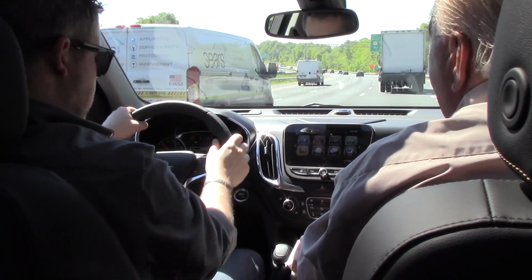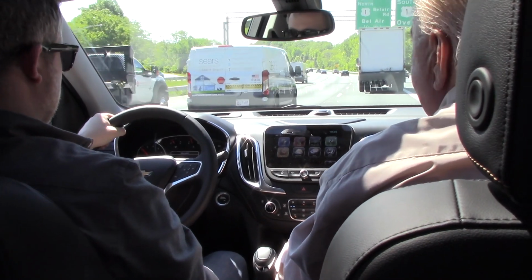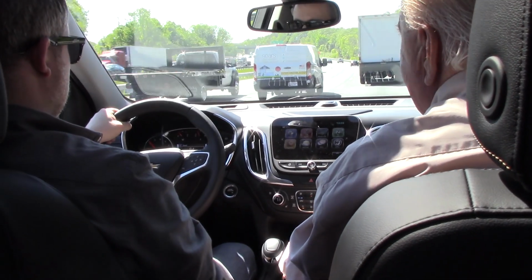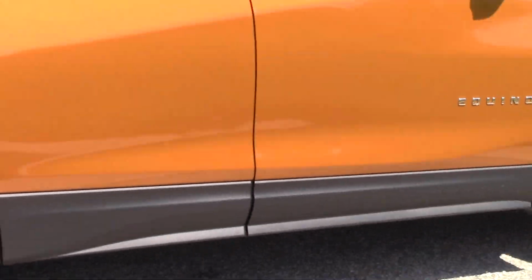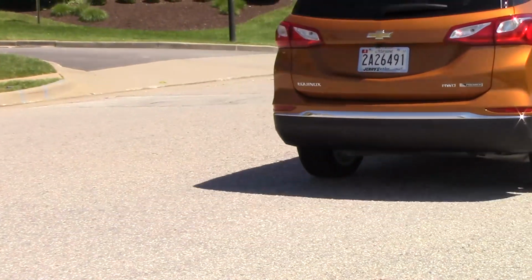The all-wheel drive is manual now. You can put it on. You can drive in front-wheel drive. Again, you're maximizing gas mileage when you're in front-wheel drive, but you can manually turn it into all-wheel drive if you start to pick up any slippage.